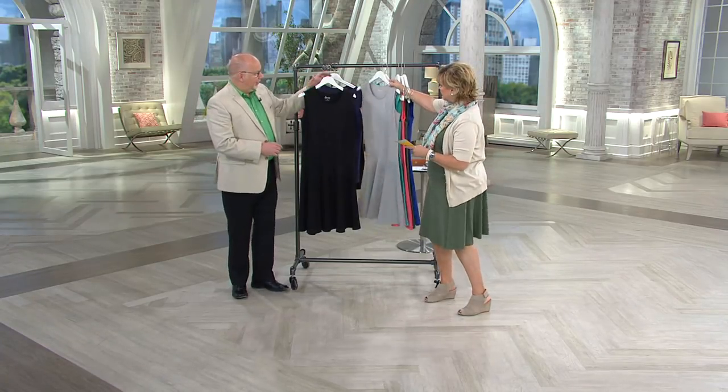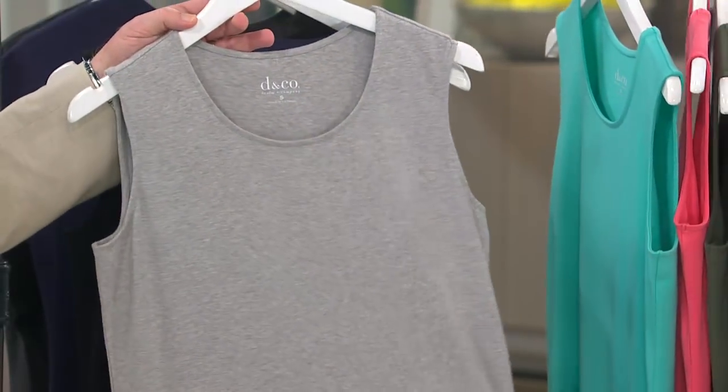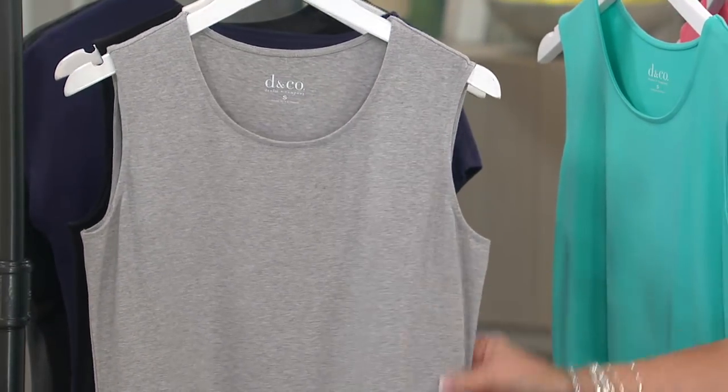Okay, so there's your black. How cute in this gray. The light heather gray. I love that. That's really adorable. And you can really see the waist seam detail in this gray one because it was hard to see in the black.